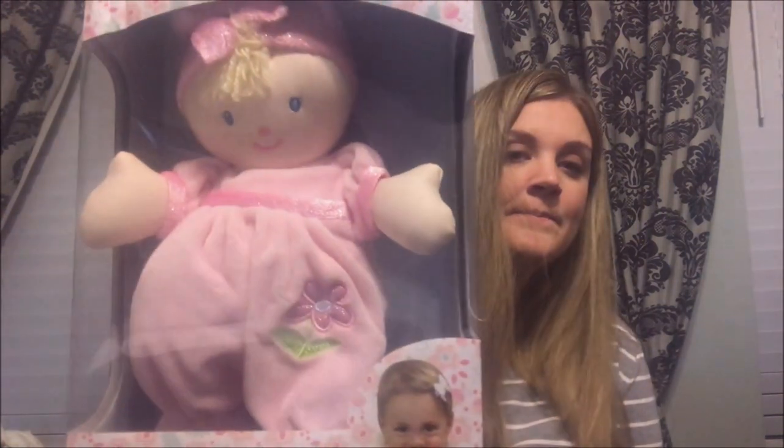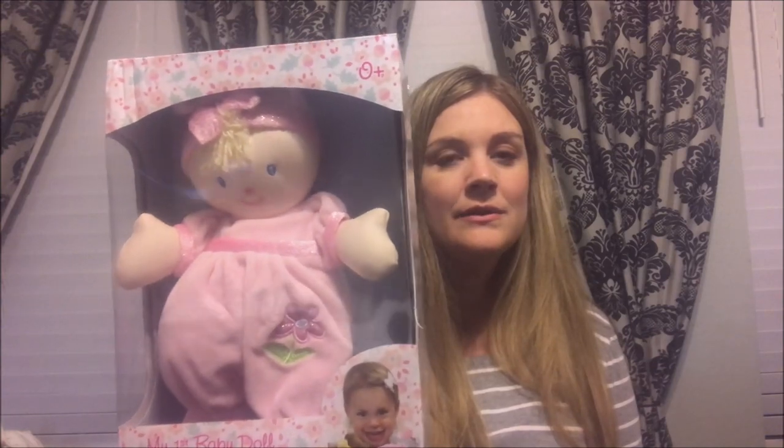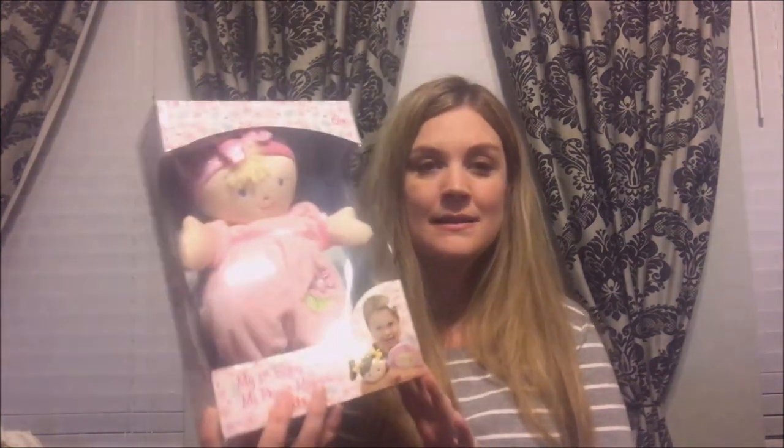And when I was a little girl, I had a doll. It was called a Sleepy Baby, and it looked very similar to this, but it didn't have the flower on it, and her eyes were closed. I think at one point I had two, but my mom got me this because I slept with it pretty much. I'm not even sure how old I was when I stopped with my Sleepy Baby. Probably too old.